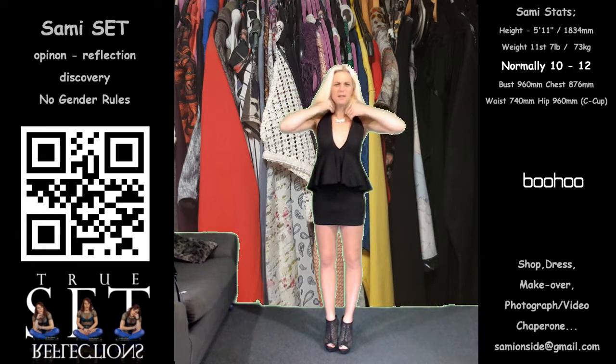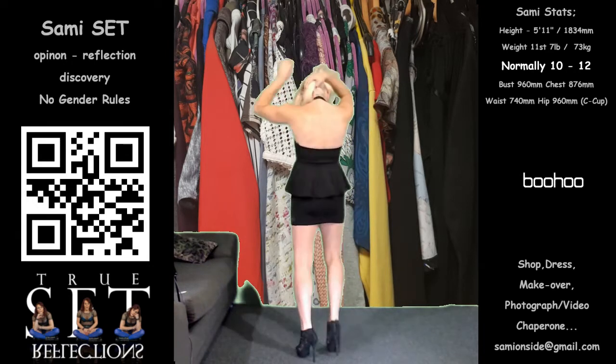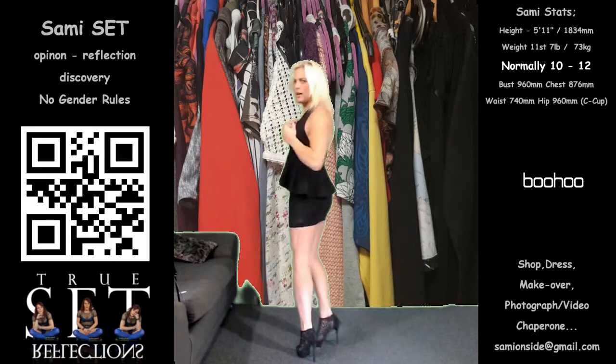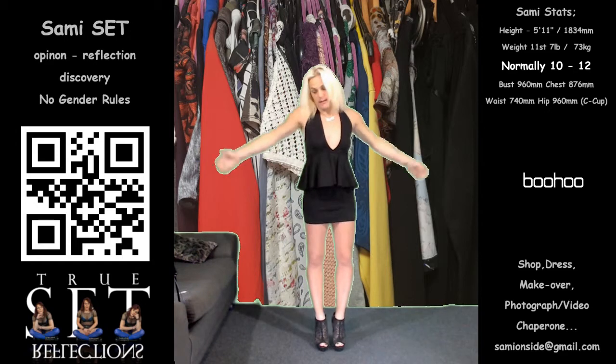I find this, the halter neck, they never kind of hit completely flat. Don't know how that looks on the back there, but these bits always tend to fold over slightly, which I just find a little annoying. But hey, it is what it is.